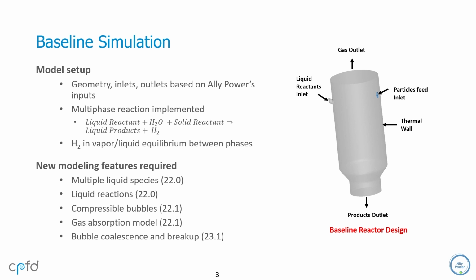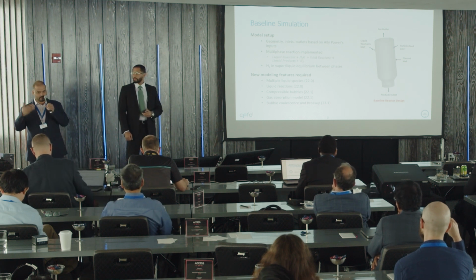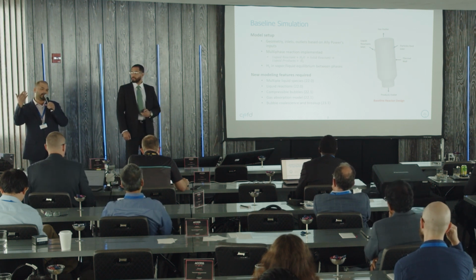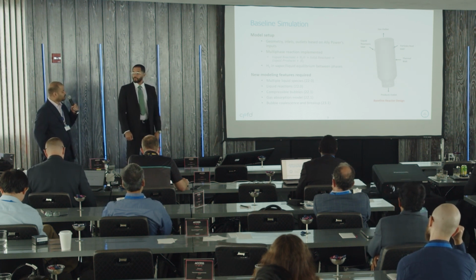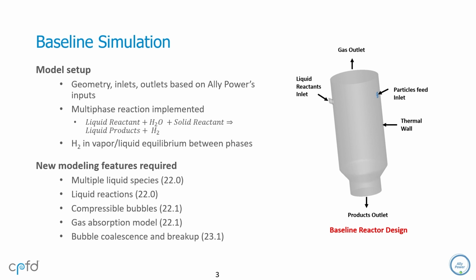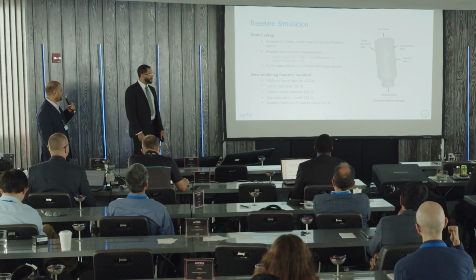The idea is that this hydrogen byproduct we produce is either dissolved in the liquid, or it can come out as a gas and form a bubble. The equilibrium is based on Henry's constant, so the concentration of the gas dissolved in the liquid versus the partial pressure in the gaseous phase. That's also included in the modeling effort. More importantly, these bubbles can come together, become bigger, and break up as well. This is an application where we have had to include all these new features, developed in the last few years. With that, I'll turn over to Ahmed again.